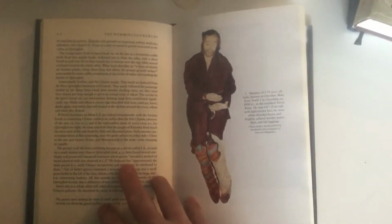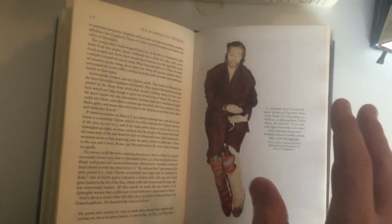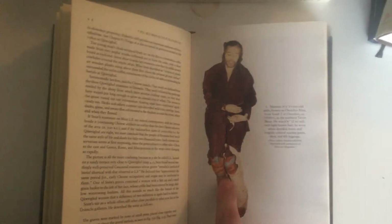Loads of cool pictures of, like, this guy. He has colorful socks. David was sort of apprehensive, I think, about knee-high socks, but they existed.